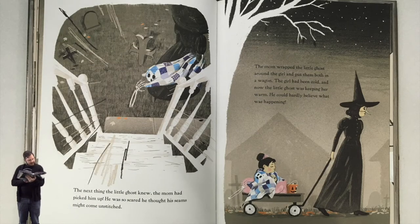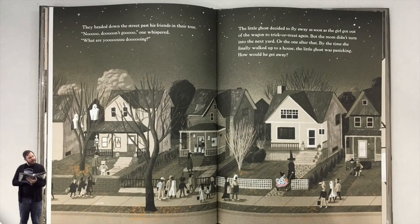He was so scared he thought his seams might come unstitched. The mom wrapped the little ghost around the girl and put them both in a wagon. The girl had been cold, and now the little ghost was keeping her warm. He could hardly believe what was happening. They headed down the street past his friends in their tree.